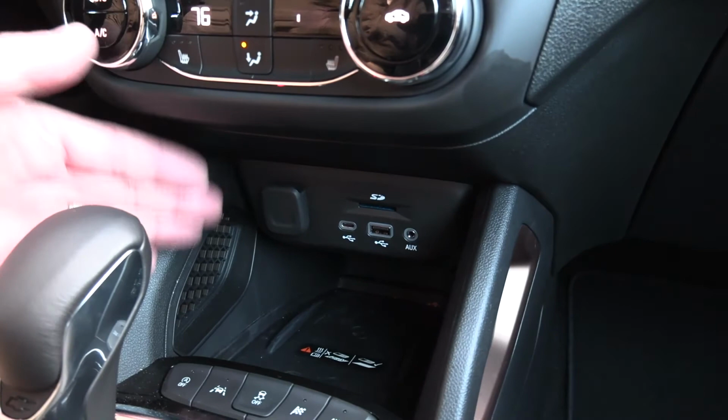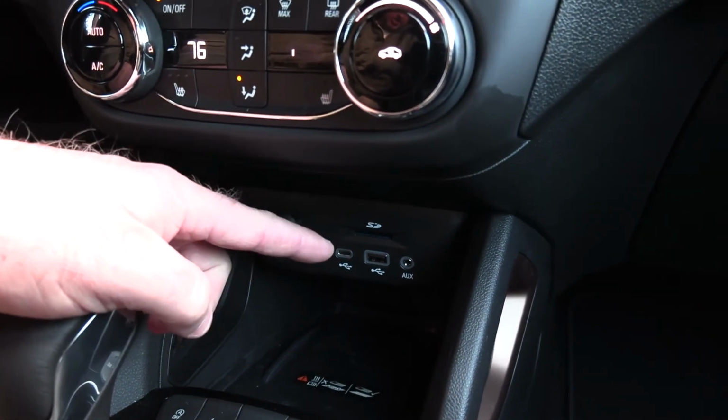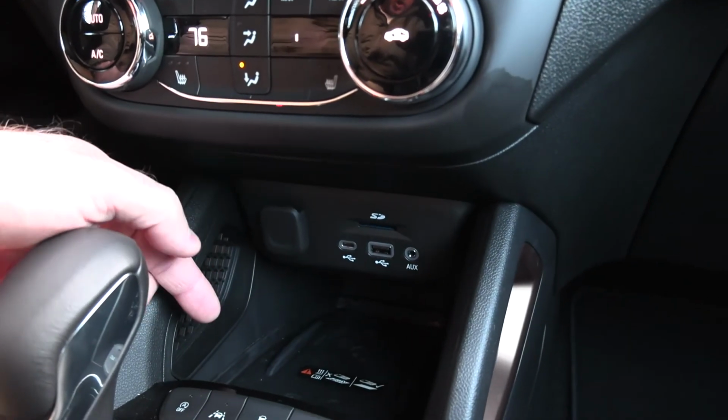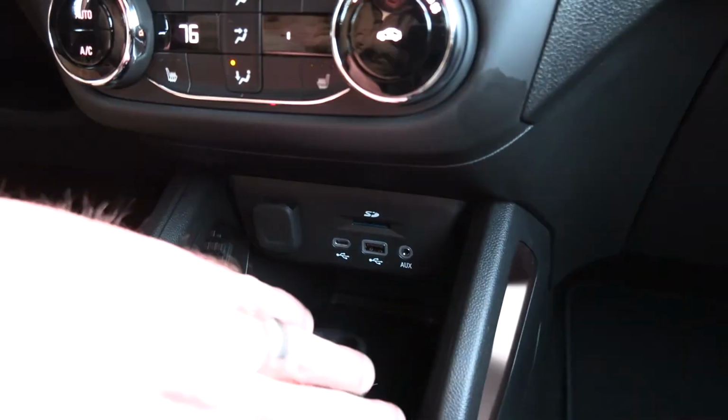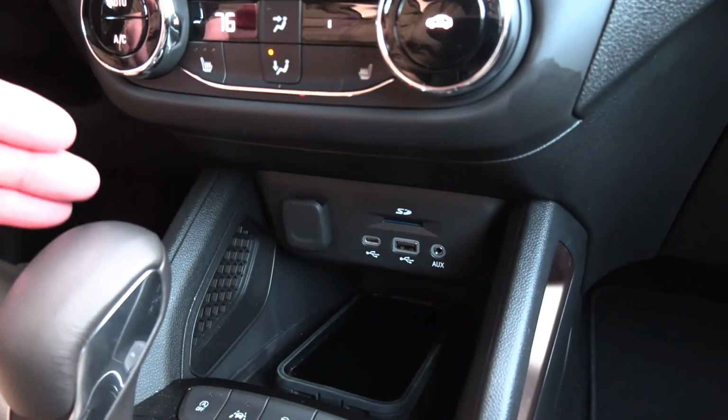Connectivity is the name of the game low on the dash, with a traditional car outlet, USB, USB-C, and an auxiliary jack. What you also see is wireless charging down below. It really accommodates even oversized phones like mine. Just slide it forward and it'll connect right up.